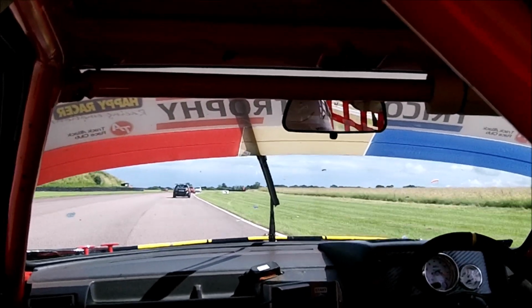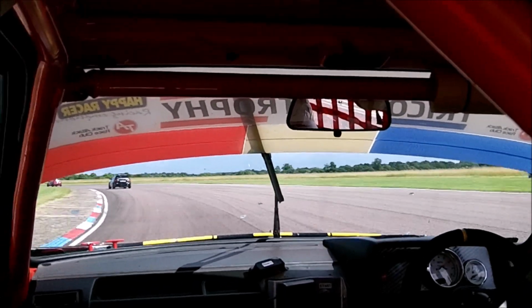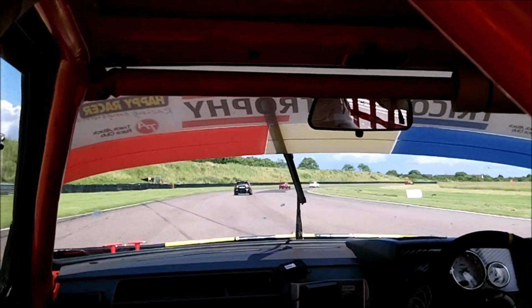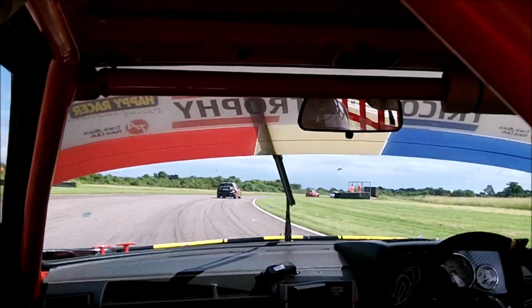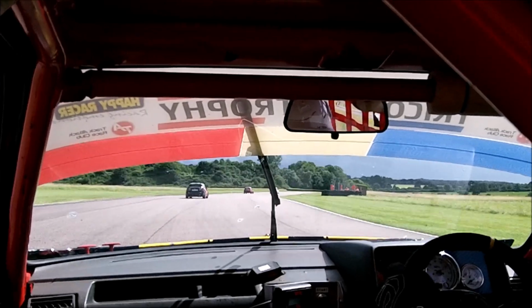I can see that the white Clio's not getting that much closer to me, so I've really got to get my head down, get focused on this. Starting to use a bit more speed through the corners. Fifth gear all the way down here.